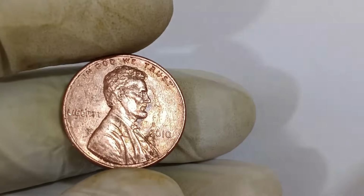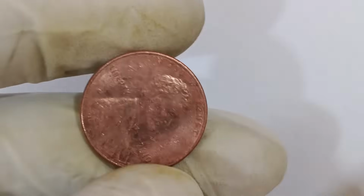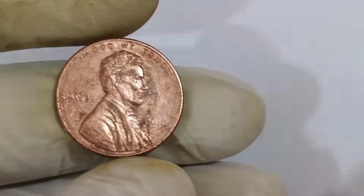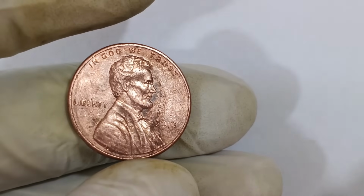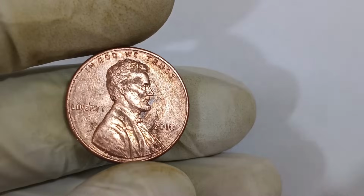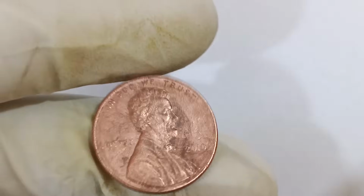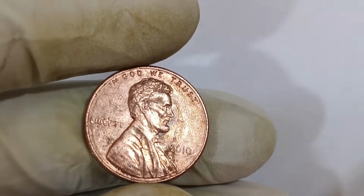And some coin experts believe that a unique error or uncirculated condition 2010 Lincoln Cent, with the right provenance and collector demand, could theoretically sell for tens of millions of dollars. There's even buzz in collector circles about a specimen valued at up to $98 million due to its unique minting anomaly and perfect condition, although such valuations are speculative and largely based on market hype, rarity, and buyer demand.